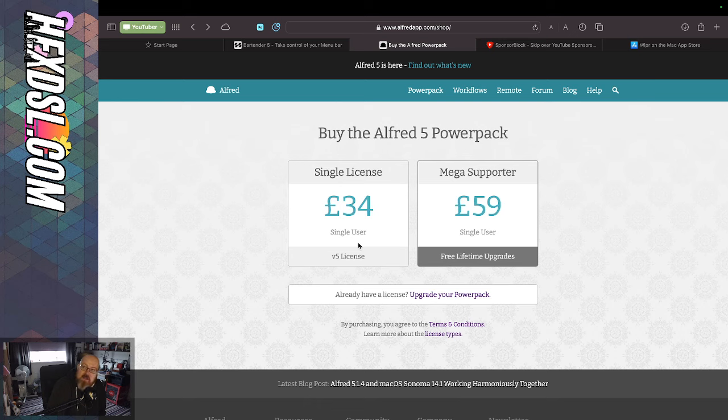But yeah, I kind of think that it's overpriced at £34. I keep wanting to say £34.99 because that's how prices work. £34, it's already overpriced in my opinion. £59 for what is essentially a fancy launcher just seems ludicrous to me. But it's also really good. So I don't know. Maybe I did shoot myself in the foot by not doing that lifetime upgrade. I dare say there'll be an upgrade option to move to lifetime next time as well.